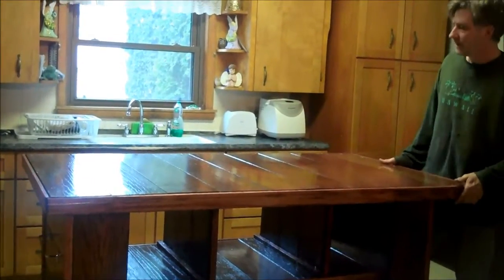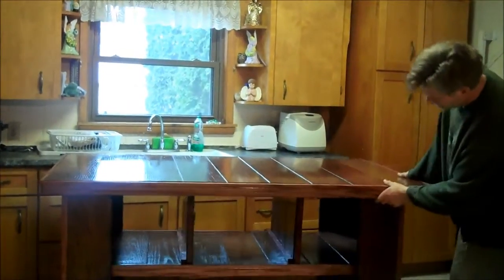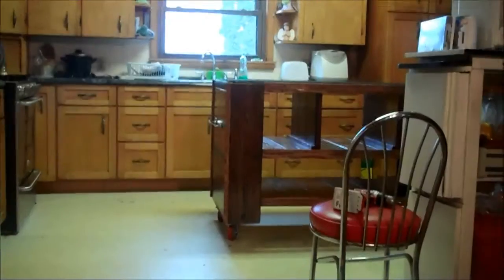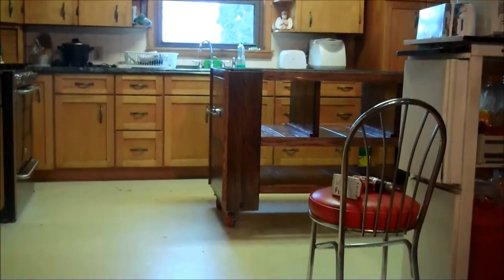Oh, that looks nice with the top on. Yeah, I gotta have wagon up and stuff. Anyway, I gotta get a ruler. There is plenty of room with this island now in the kitchen.